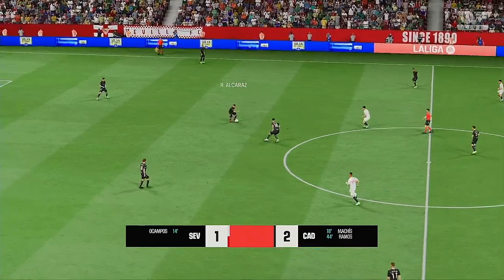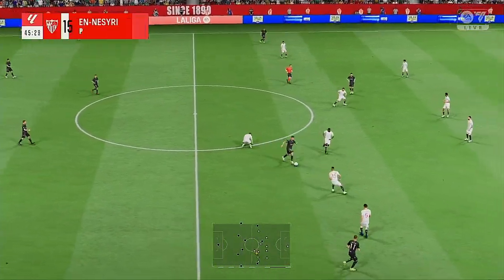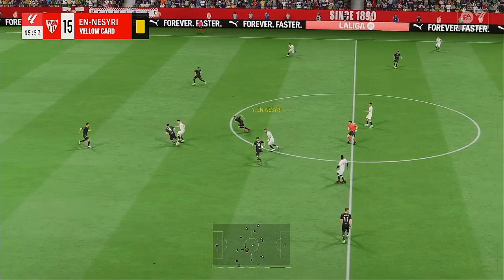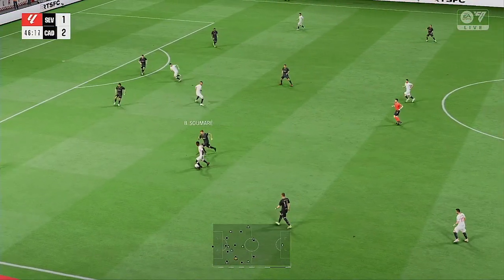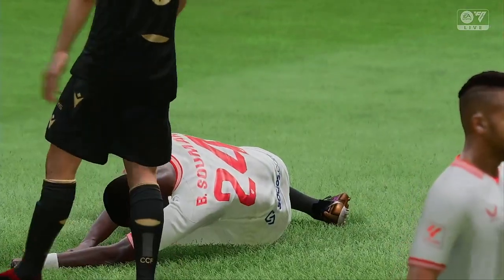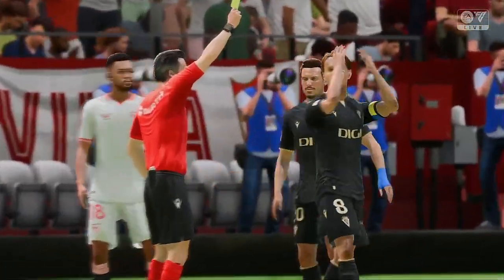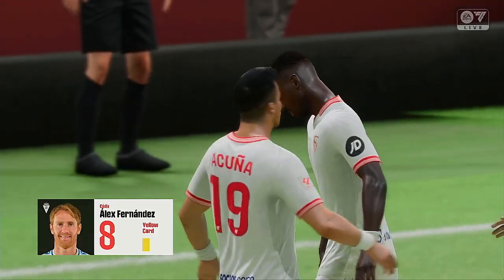And so the second half kicks off. Lucas Ocampos. Oh, a really poor challenge. What's the referee going to do here? And he does produce the yellow. Oh, without question. It wasn't the best of challenges, was it?